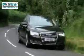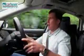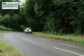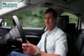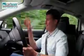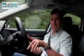Most A8s come with Audi's excellent Quattro all-wheel drive system. Now it gives you plenty of reassuring grip for when you're hammering down a twisty back road, and it also means that you've got great traction for rapid acceleration. So if you pull up to some traffic lights and some oik in a hot hatch dares to challenge you, you can just dismiss him by going like a rocket ship, especially if you've got this 6.3 litre W12 model, because it can do 0 to 62 miles an hour in just 4.7 seconds.